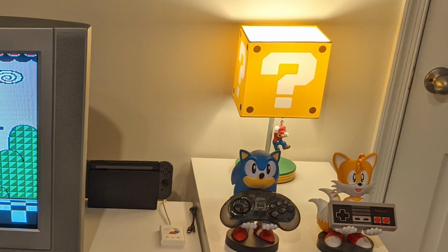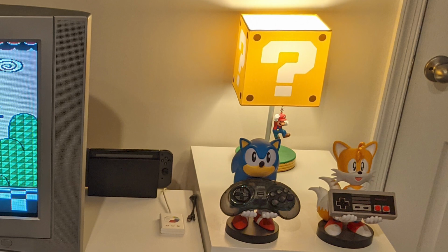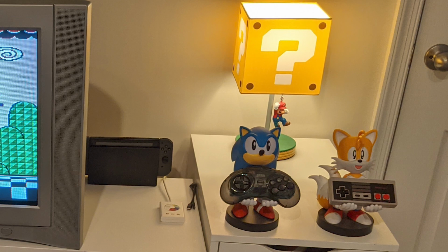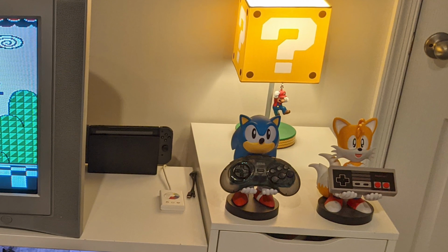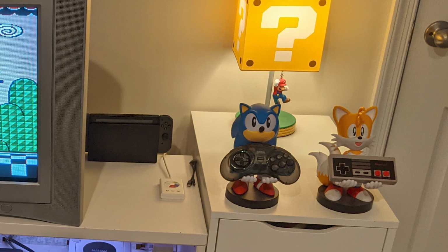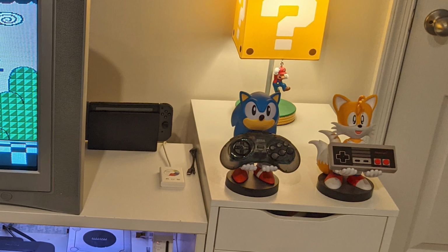The last little area I wanted to talk about was these 2 little stands that are underneath this question mark block light back there, which is cool on its own. You have Sonic and Tails up here holding a couple controllers. These are the Cable Guys display stands. They call them charging display stands, but they don't really charge anything. You just plug in your charger to your device while they're in their hands. But they work really good as display stands, especially for wireless controllers like in this case.